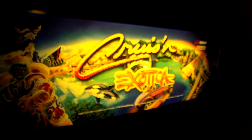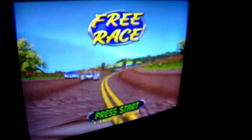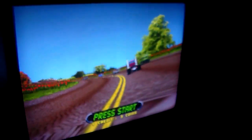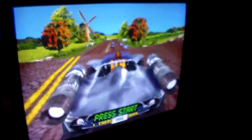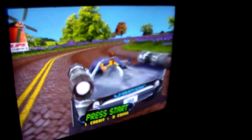Very cool. Now, by the time you see this video, Cruis'n Exotica may have cruised on over to somebody else's home. Look at these cars here. Like spaceships or something. May have cruised on over to somebody else's domicile. If it did, maybe we'll have something else that you're interested in buying.